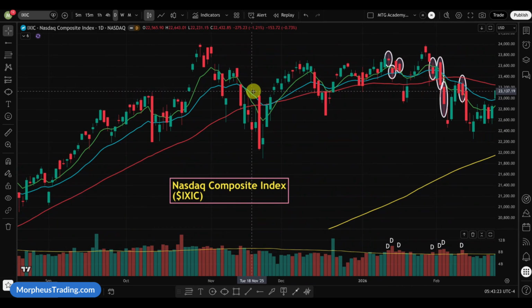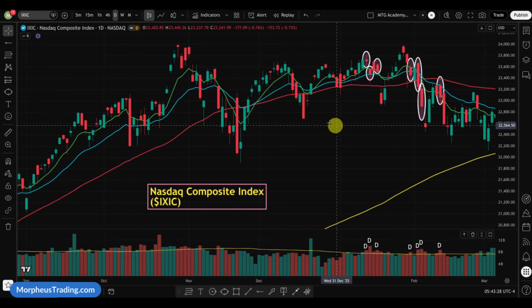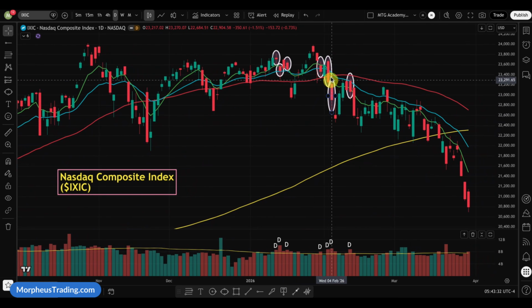The moving averages compressed and started to cross over each other, but the price of the index mainly stayed above the 20-day EMA, mostly. However, look what happened here. A distinct shift happened right in early February where the price broke down below that 20-day EMA, and this time it didn't get back above it within a day or two. This time it stayed below it.